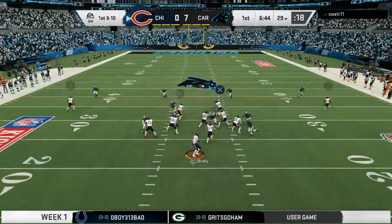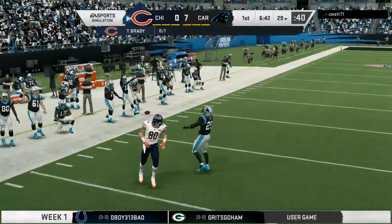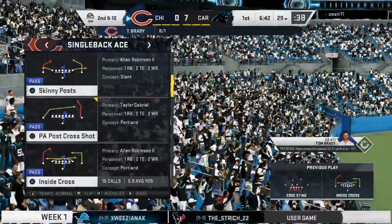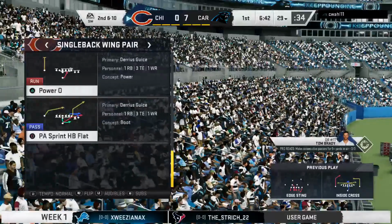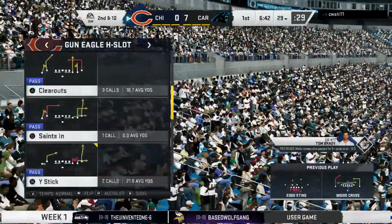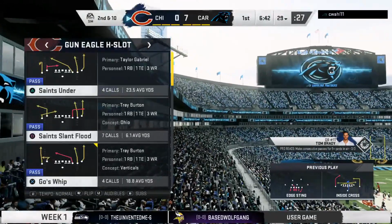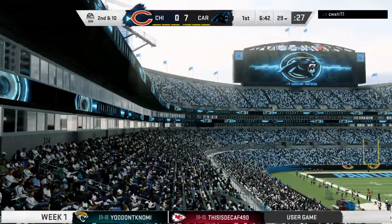Throwing on first down is Brady. And his first look is incomplete. Trey Burton, the one he was looking for. And that'll bring up second down. And that's one he's got to be happy to have back. There wasn't a hole open in the zone. You'd have to think on early downs like that first down there, you need to be a little bit more careful. Yeah, fortunately for him, he's got a couple more downs to play with.